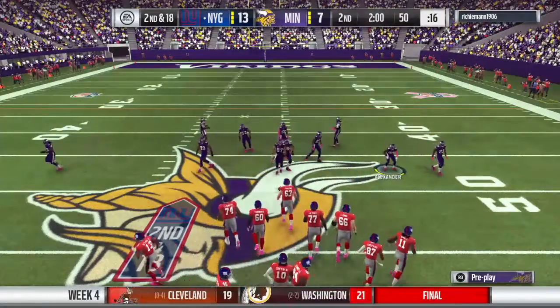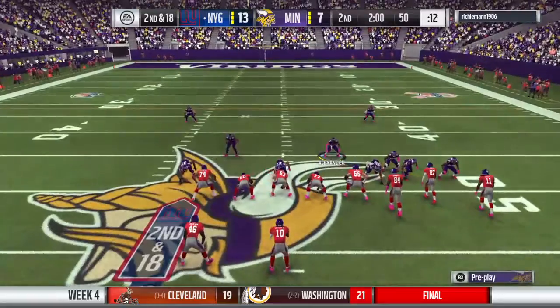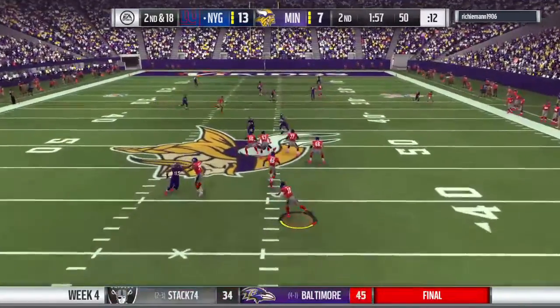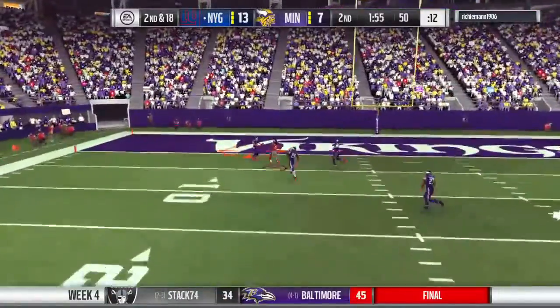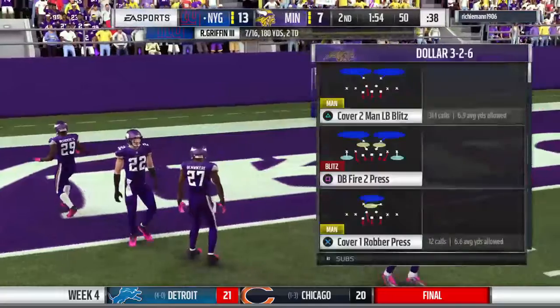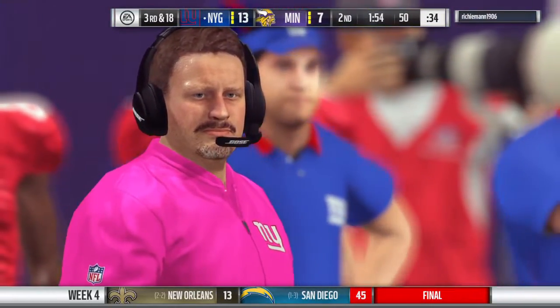Looks like the defense in press coverage here. They'll send Beckham alone to the left side. From midfield now, here's Griffin. He's going to loft one deep left side here. And that one was nearly picked. Not sure he was accounting for the free safety. That brings up third down.